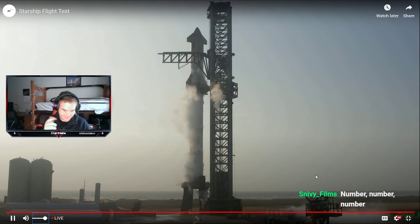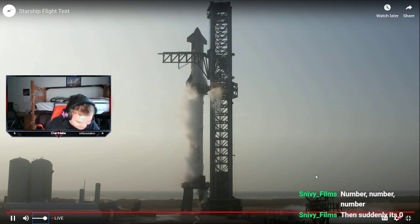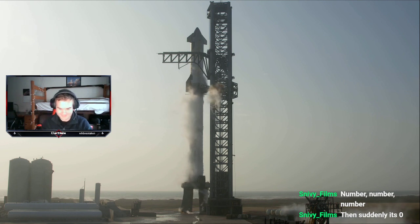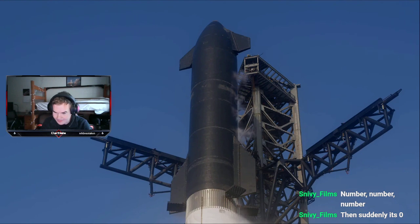I'm gonna be so mad if this thing just starts flying up. Stick around, because Starship could be going real soon. Don't walk away, that's for sure. Amusing views here coming to us from Starbase, Texas.